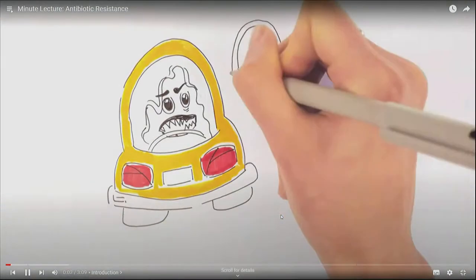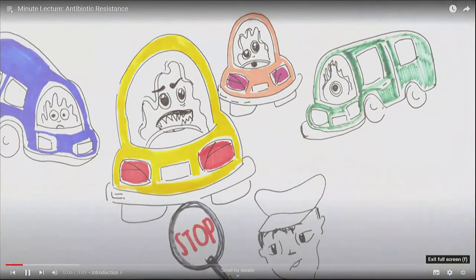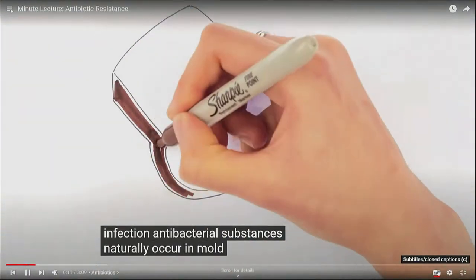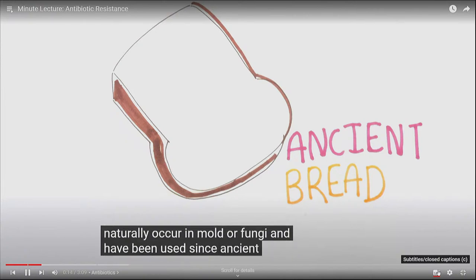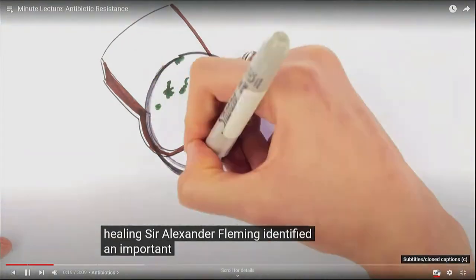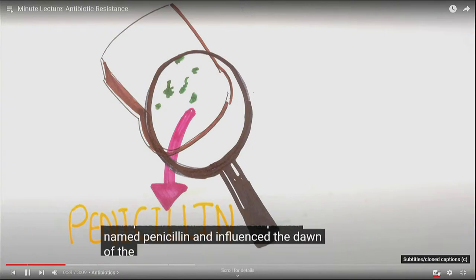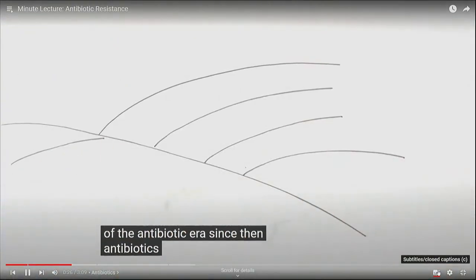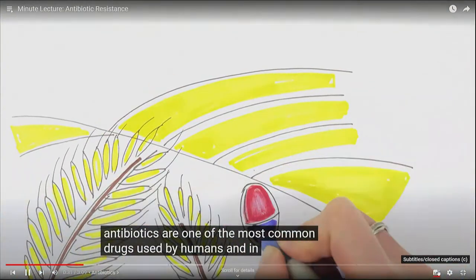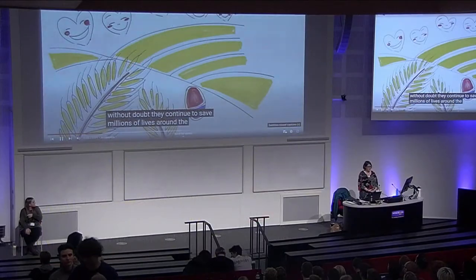Antibiotics are antibacterial compounds that kill or halt the growth of certain bacteria and can be used to treat infection. Antibacterial substances naturally occur in mould or fungi and have been used since ancient times for healing. Sir Alexander Fleming identified an important antibacterial compound named penicillin and influenced the dawn of the antibiotic era. Since then, antibiotics are one of the most common drugs used by humans and in agriculture. Without doubt, they continue to save millions of lives around the world.